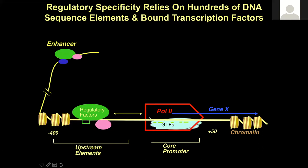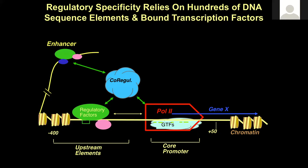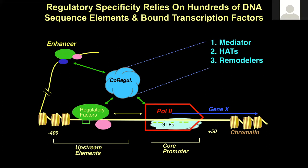Now, it was thought initially that these regulatory factors might affect the recruitment or the activation of polymerase directly by direct interactions, but more often than not, we now know that there are co-regulators, often multi-subunit complexes, that the regulatory factors interact with, be they nearby or at enhancers. These come in several flavors. Some of those types of co-regulatory factors are the mediator, which is this 20-some subunit complex where different factors can plug in. And there are other subunits that then interact with the polymerase itself.